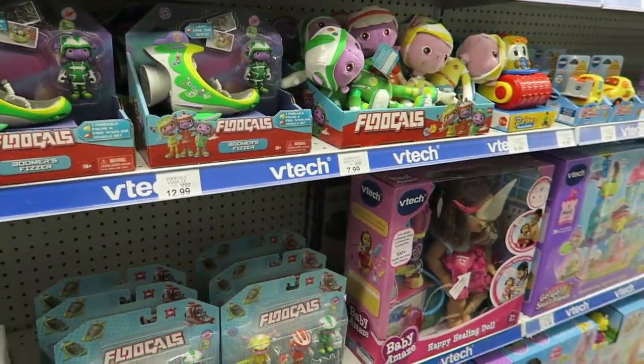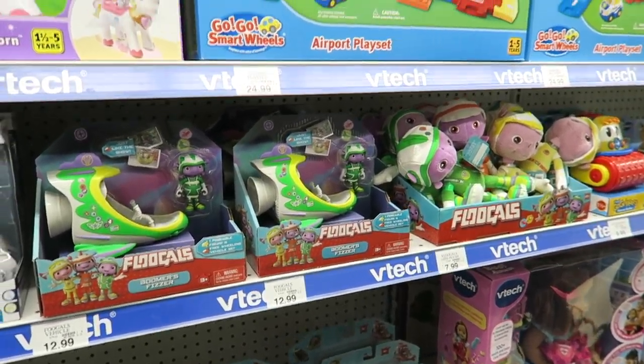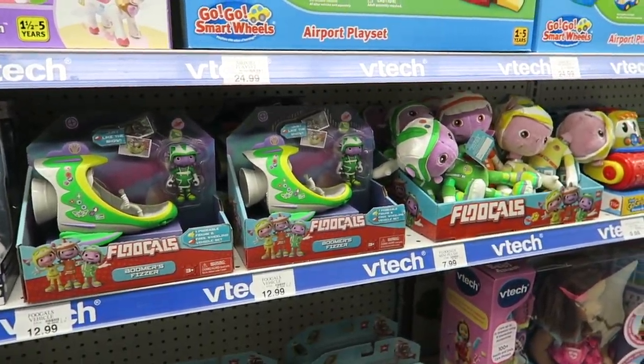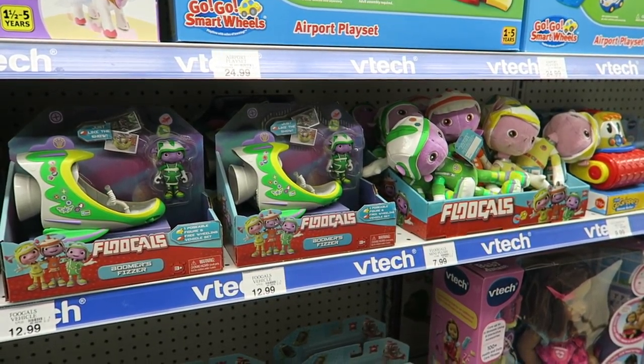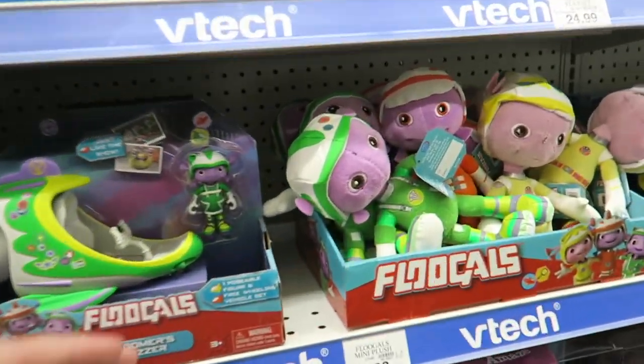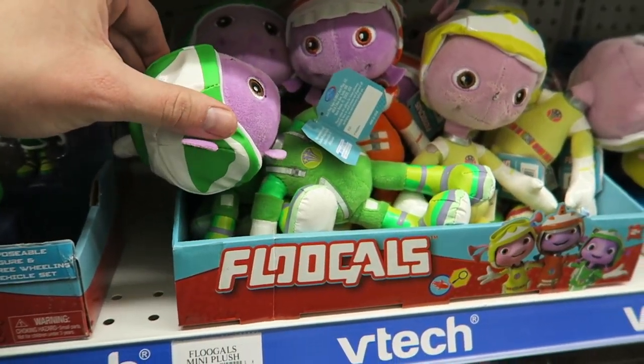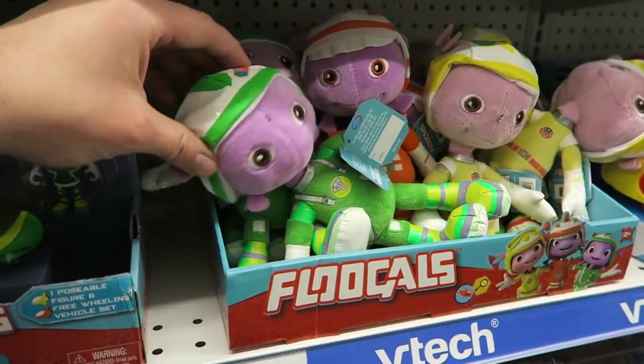As parents of a three-year-old, we're usually up on the latest and greatest preschool shows, but we've never heard of Flugels. Have you heard of Flugels? What's a flugel? They look like little aliens. They do. They're cute looking. Have you seen flugels before? No. No? No, no, no.